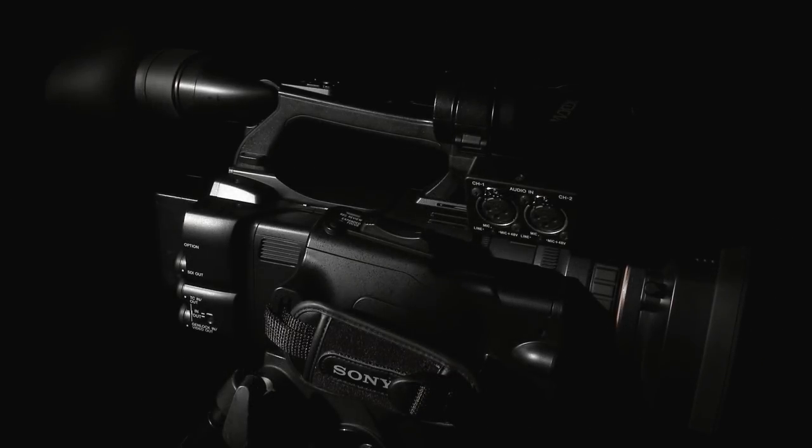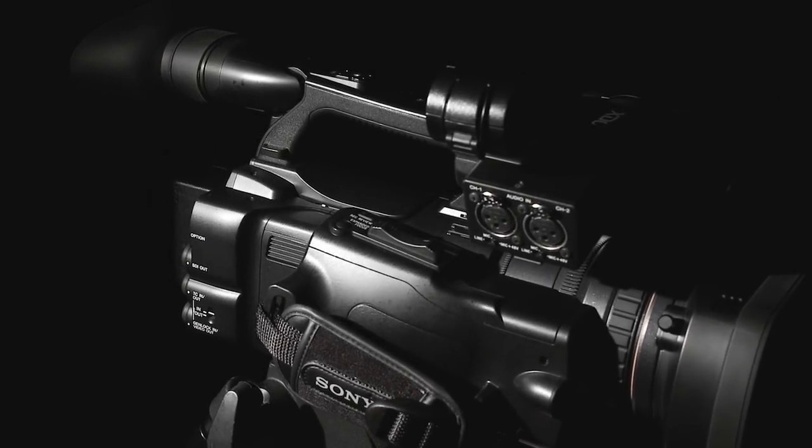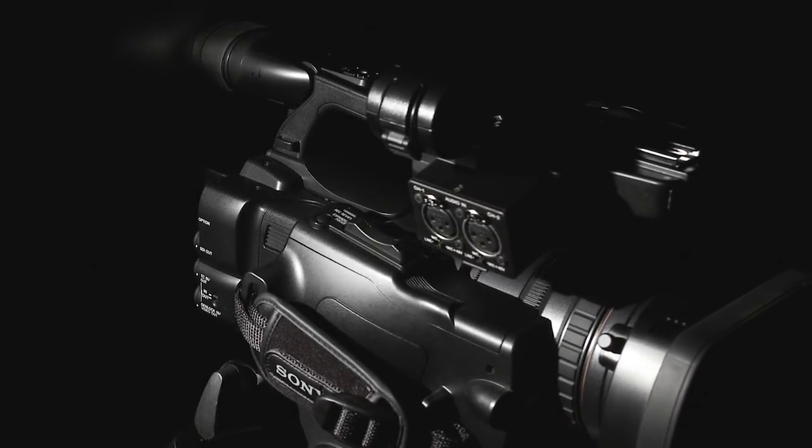The hand grip on the PMW-200 is different to the EX1 and EX1R. They used to have a rotating hand grip, but that meant that the hand grip was quite a way out from the side of the camera body and made the balance slightly awkward. By integrating the hand grip into the body, the camera is much better balanced.